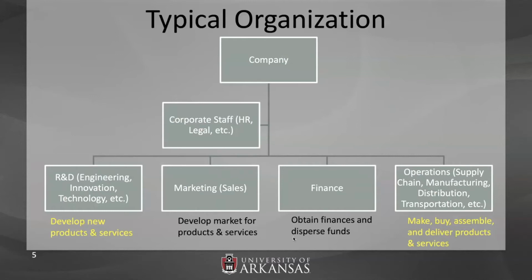Now, a government organization typically might not have all these aspects. Certainly, they wouldn't have marketing because they don't do sales, but they do have an organization that has to communicate with the customers. So they would have replaced that. They don't make a profit, but they certainly have to manage the funds they get in their budget.